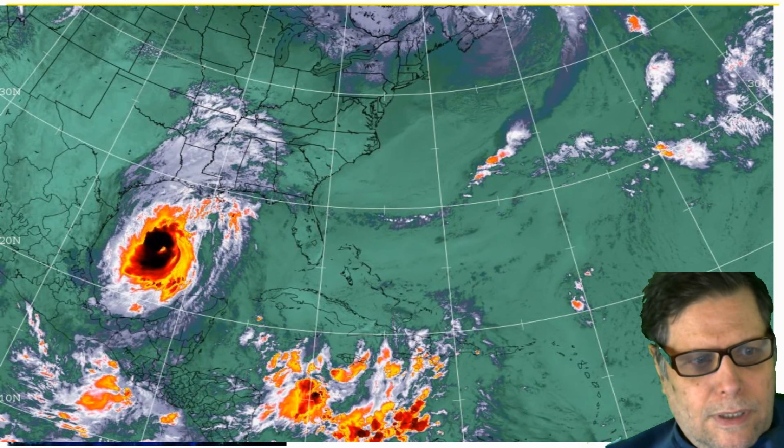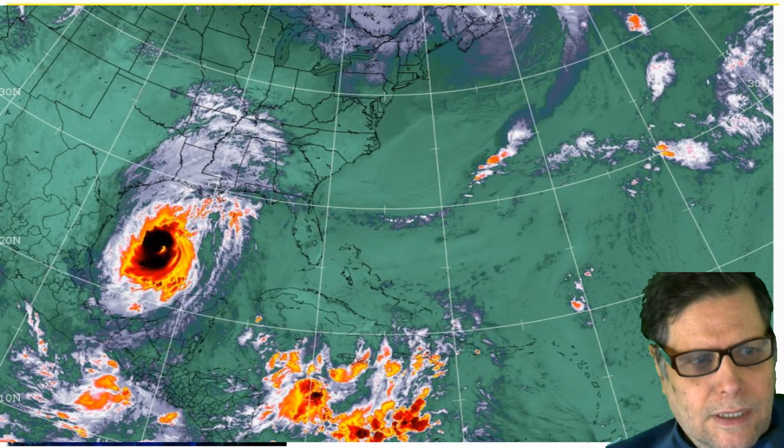You see a strong burst of convection right now happening in the northern semicircle of the hurricane. And this is making its way around through the hurricane, this strong burst of convection. And that's that black-looking comma shape at the top of the hurricane and to the north side of the hurricane. That's that blob of convection. Massive blob of convection happening right now.